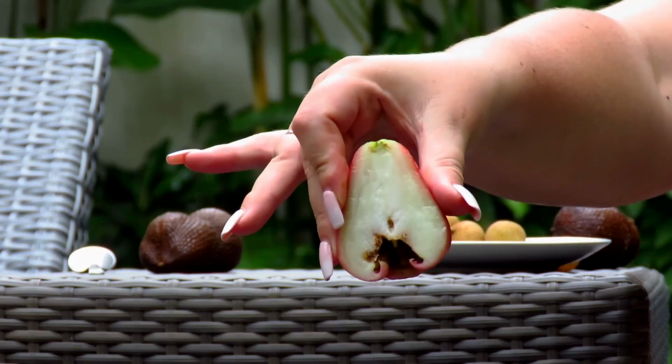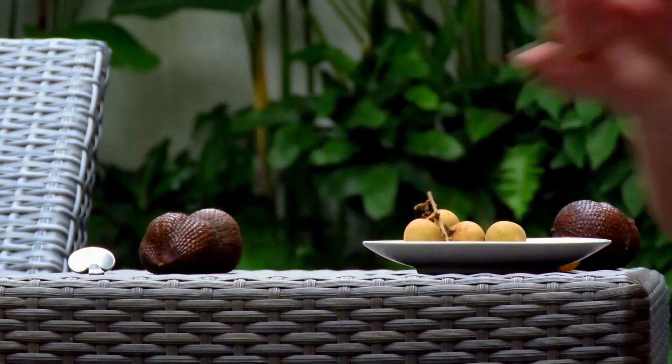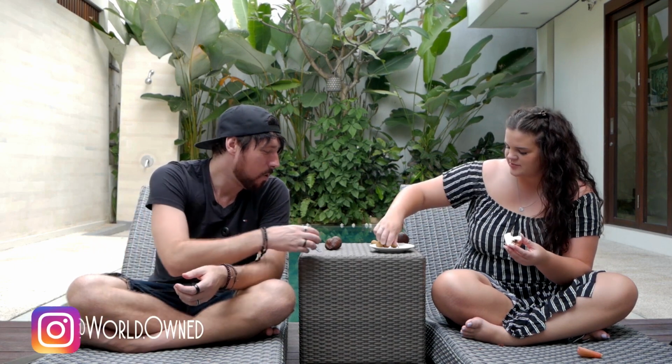So on the inside, it sort of looks like a pear. So I'm gonna take one bite without the salt, and then one bite with the salt. You ready? Right. Cheers. Cheers. Just tastes like a bland pear. Oh, you don't like it? No. You don't like it? No. I'm gonna try it with a little bit of salt.